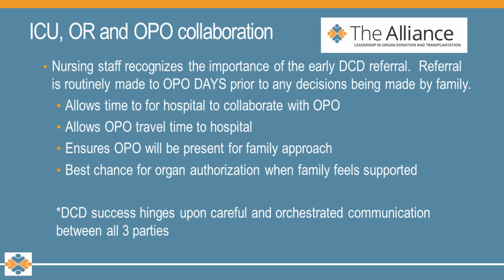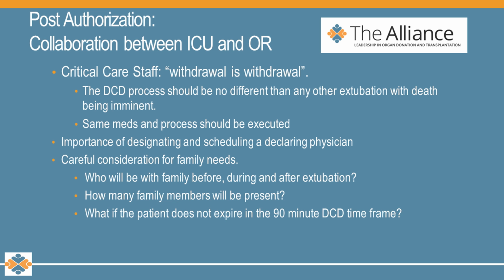Great. That sounds like some well thought out practices that you guys have developed. What are some of the special considerations that critical care staff must account for that may not be present for brain death cases? Do you secure physicians?